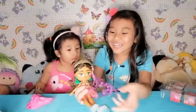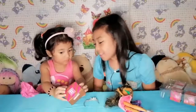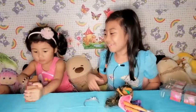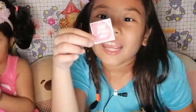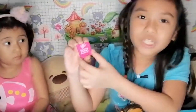Okay, here she is. She's wearing a tiara. Oh, and there's a sticker. Okay, let's see what the sticker is. I'm so excited. What is it? It says here, shop till you drop. And Jamie found another one here. It says, thank you for your purchase.